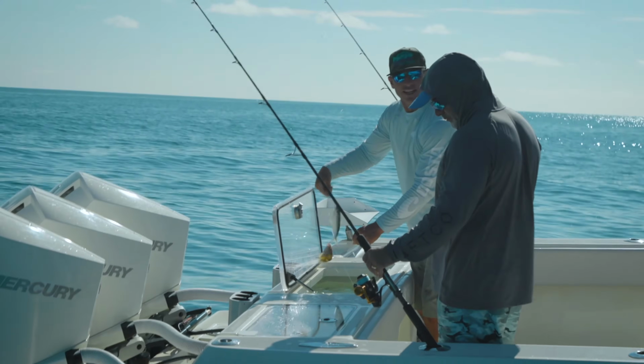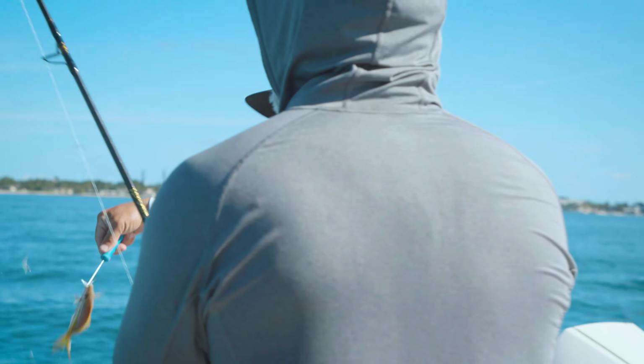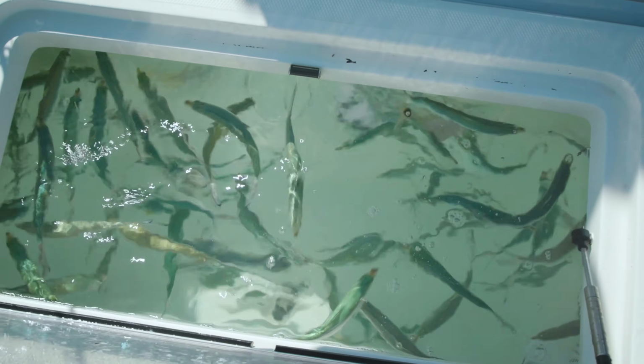If you could have one bait, Tony, what would it be? This yellowtail? Yeah, a 7-inch yellowtail. I'm gonna have to go Spanish sardine.